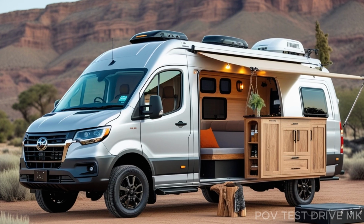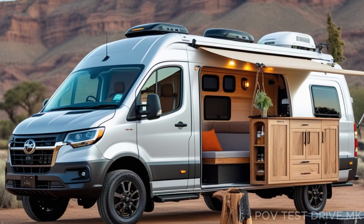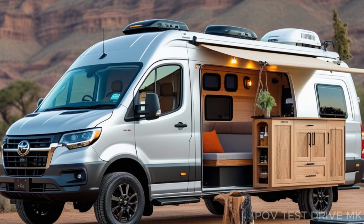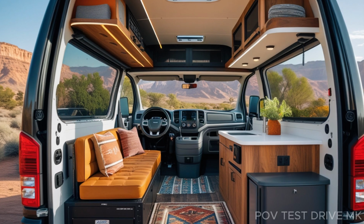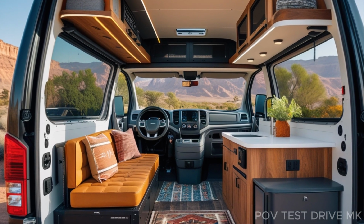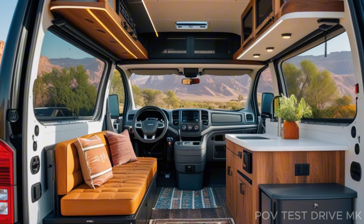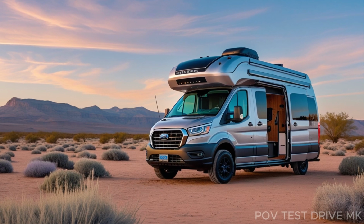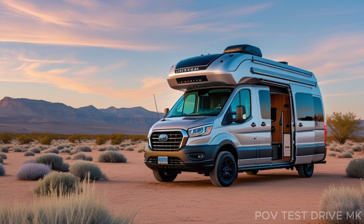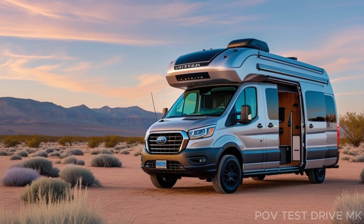The Pleasure Way Plateau FL is one of the most luxurious and thoughtfully laid out Class B vans you can find. Built on the Mercedes-Benz Sprinter 3500 chassis, this van delivers a smooth, powerful drive with diesel efficiency and a premium feel. What sets the Plateau FL apart is its front lounge layout, hence the FL, which creates a dedicated space for relaxing or working up front.